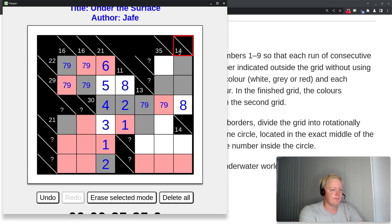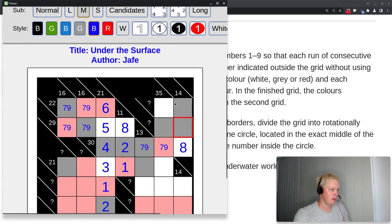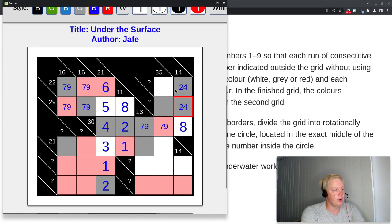Let's look at this 14. So we have an 8, so we need the sum of these to be 6. And the gray cells have 3 options. It's either whatever this is, 7 or 9. But whichever this is, it's going to make this sum way too big. Even if it's 7, 7 plus 8 is already 15, and we would need another number here. So 7 and 8, whatever this is, not going to work for these. So it's going to be the 4 and the 2 in some order. So 2 and 4 here.